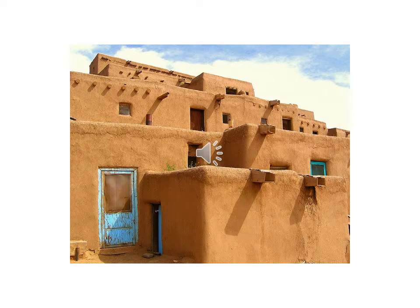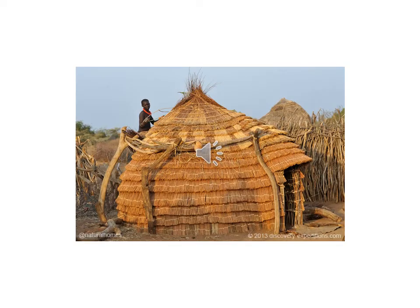Another beautiful example of adobe architecture, how locally available adobe, mud, sand are mixed together to create such beautiful organic design and construction. Here we have a thatched hut somewhere in Africa. It reflects the sunlight and has been made by layers and layers of grass and reed.